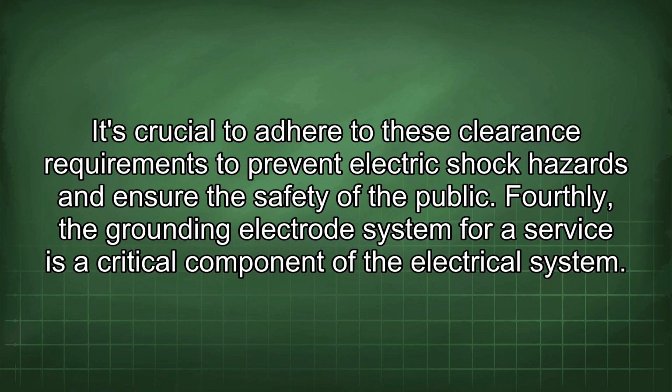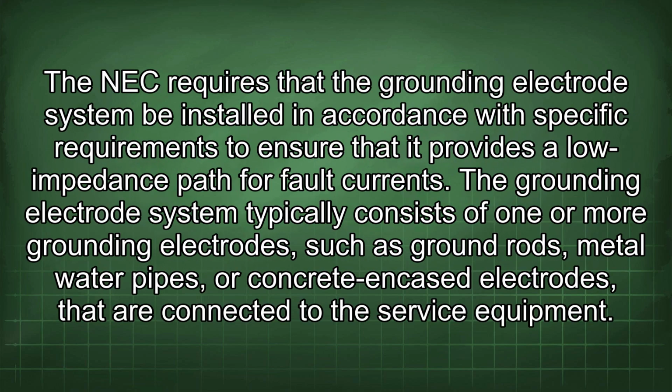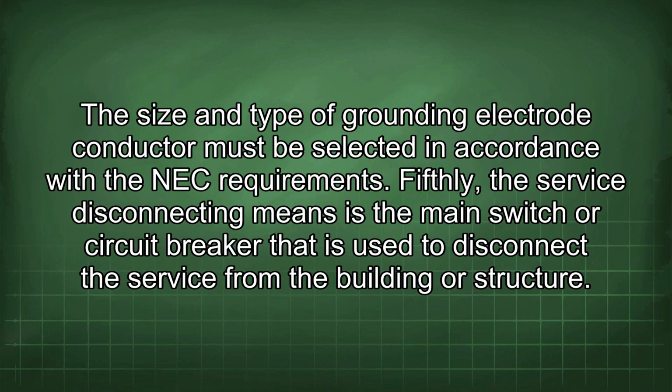It's crucial to adhere to these clearance requirements to prevent electric shock hazards and ensure the safety of the public. Fourthly, the grounding electrode system for service is a critical component of the electrical system. The NEC requires that the grounding electrode system be installed in accordance with specific requirements to ensure that it provides a low impedance path for fault currents. The grounding electrode system typically consists of one or more grounding electrodes, such as ground rods, metal water pipes, or concrete encased electrodes, that are connected to the service equipment. The size and type of grounding electrode conductor must be selected in accordance with the NEC requirements.